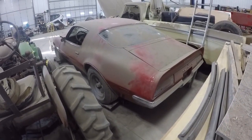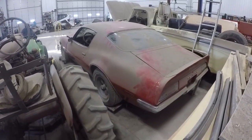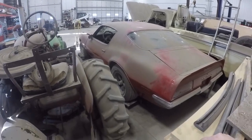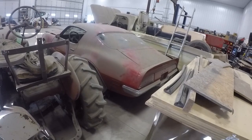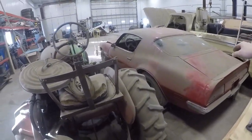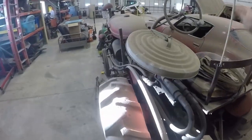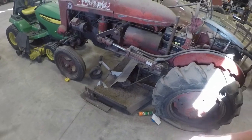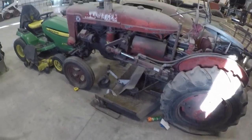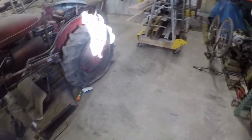Thought this looked pretty decent when we bought it, or when he bought it, but found out that there's lots of Bondo in this thing. So, needs more than we anticipated. That'll get worked on eventually. Then we got the old McCormick here that needs some new tires, but this thing actually does still work. It's just an oily mess. It's a really good mower, actually.